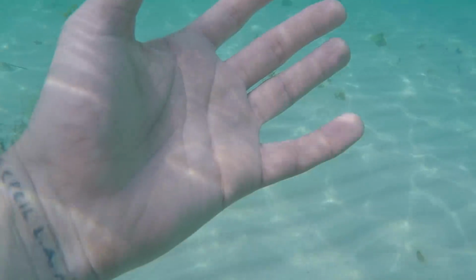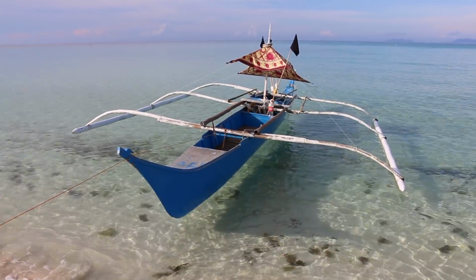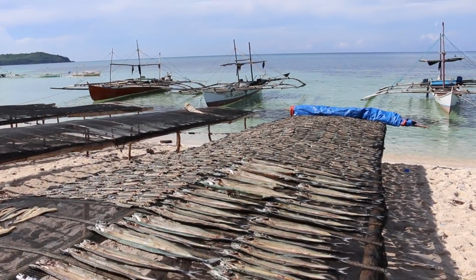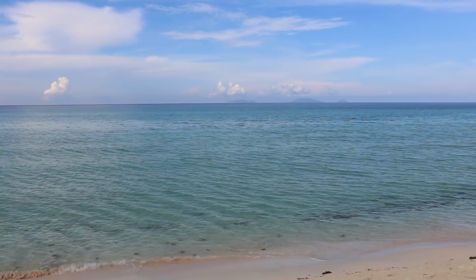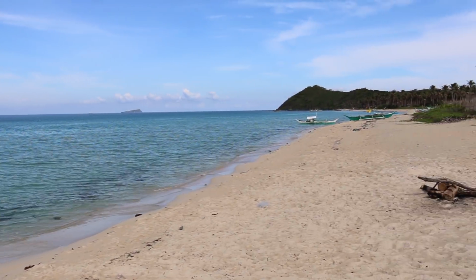Alright, and that was it. Pandan Beach. Super crystal clear, transparent water. Some of the boats out there look like they were just floating on glass. Yeah, and what's nice too is because this is very underdeveloped, we were the only ones on the beach. There were a few other locals there, but completely untouched. So if you're looking for something like that, you gotta come here.